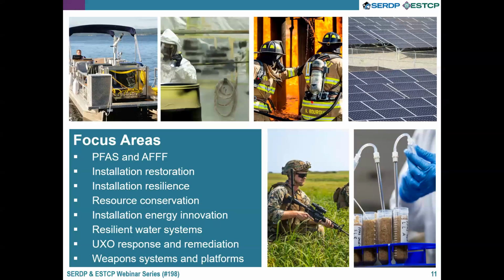Advances in science and technology provide the DoD with the tools needed to effectively manage and restore its assets to protect troops, their families, the public, and the environment. SERDP and ESTCP investments improve installation energy resilience, environmental cleanup, UXO remediation, resource conservation, and the sustainment and maintenance of defense assets.